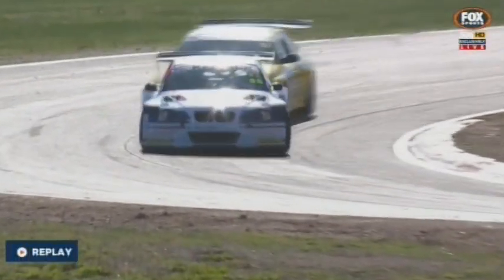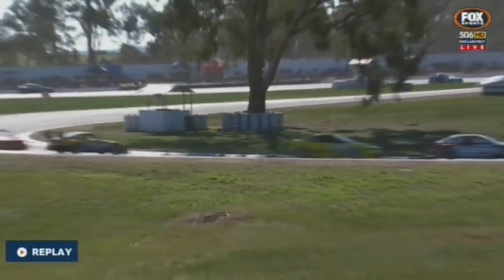So watch the background of this shot. Nah, he's lost it on his own. I think he's doing the right thing here, spinning so he didn't. He almost gave the front of the RX-7 a little love tap.